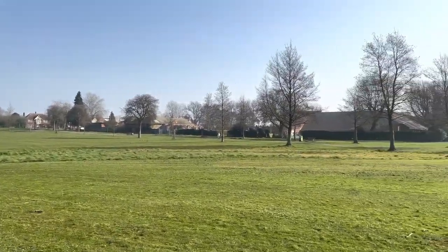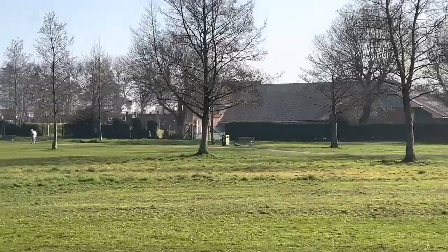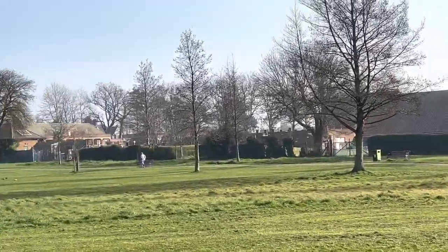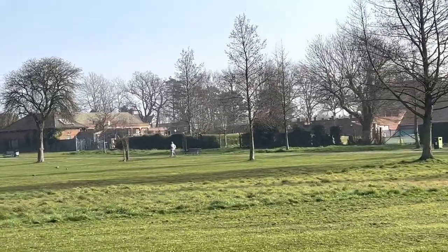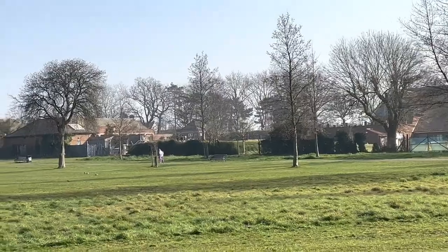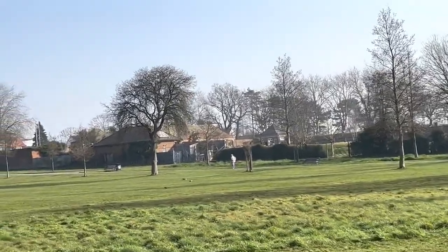And over there is the Hitchin swimming pool, which also has a really nice outdoor swimming pool open from May until approximately the end of September, I believe. But it's a lovely area to sit outside there while your kids play in the pool.